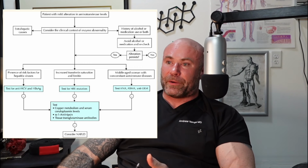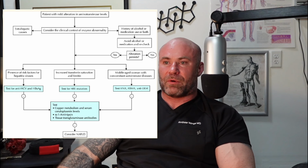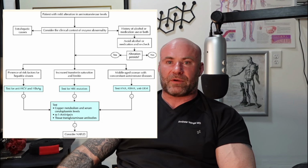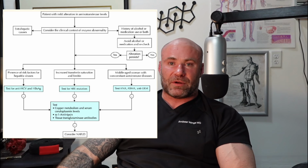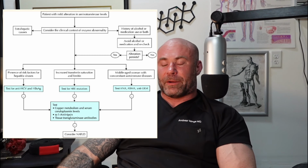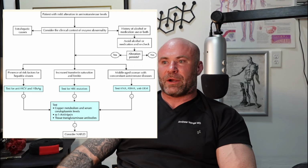If it's still there, okay, now we need to start investigating this a little bit more. I talked briefly about tests for different hepatitis viruses, so A, B, and C. Depending on the clinical picture, your doctor may test for all of those or just one of them. Hepatitis C is something that can kind of smolder for many decades and is a very common cause of cirrhosis, although I think we're seeing less of it now.